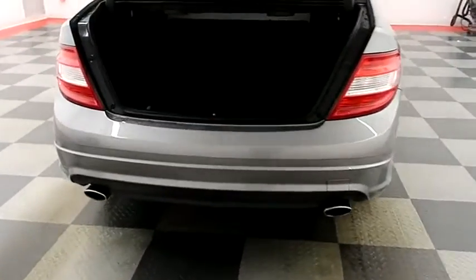You have dual point exhaust on the back. Taking a look in the trunk, there's a 60-40 split on the back seats, so you can fold those down.